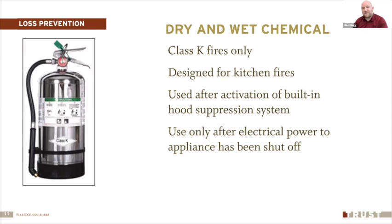And you want to make sure you only use this after electrical power to that appliance has been shut off. The material inside of these dry and wet chemical fire extinguishers is electrically charged many times. So placing an electrically charged chemical onto an electrical fire or an electrical powered appliance, that's bad news again for us. So make sure that you only use that after the electrical power has been shut off.